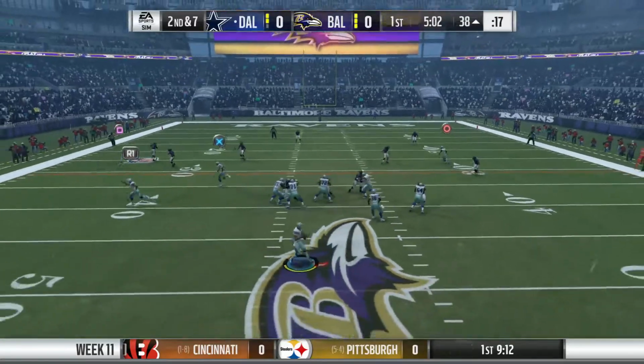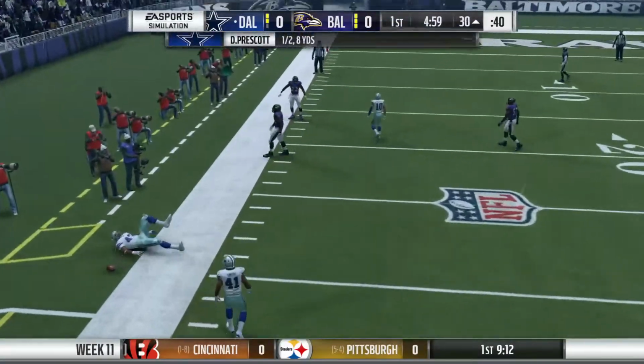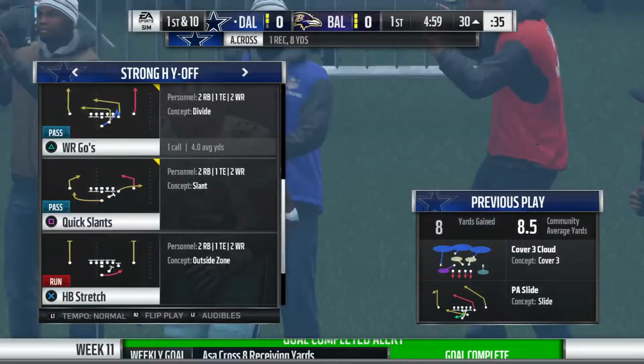They'll try to throw now. Prescott, and he'll be out of bounds as he gets it down to the 30 there. 8 yards on the pickup there, and it moves the sticks.